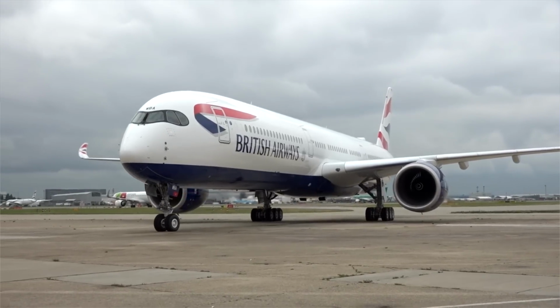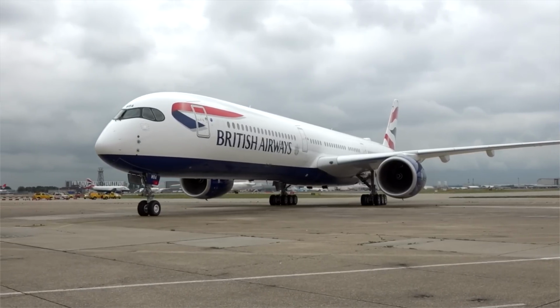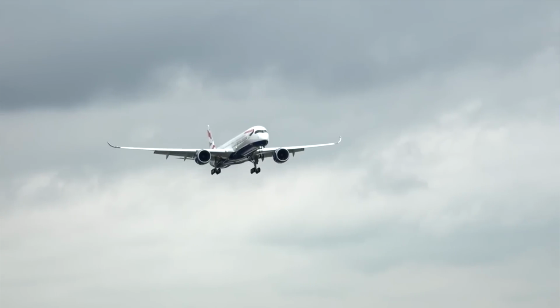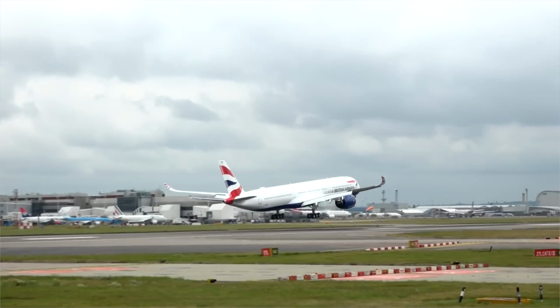Now, I know that ultimately British Airways is all about making money. It's about maximising its yield, and potentially cutting capacity could help them to offer better yield and to make more money. But I think British Airways would be reluctant to sacrifice capacity.